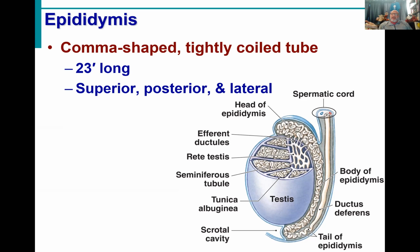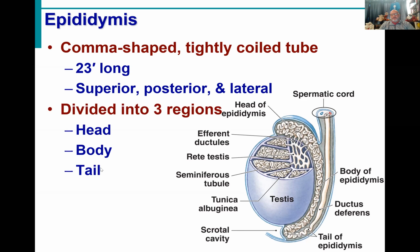While you are observing that male's raphe, while you're having him contract his cremaster muscle for you, also ask if you could palpate the epididymis. And what you will find, if this is your left testis, is that the epididymis is superior, posterior, and lateral. As you palpate that oval testis, you'll feel a bump along the superior, posterior, and lateral aspect. This comma-shaped structure is this long coiled tube known as the epididymis.